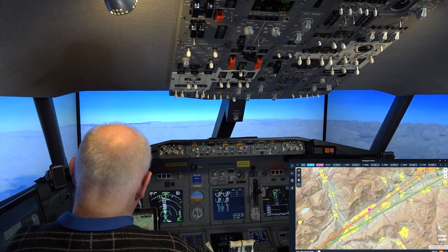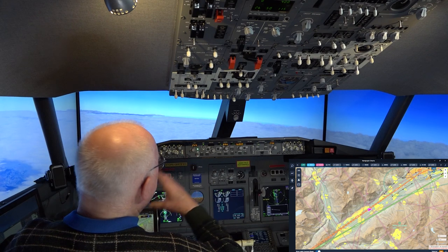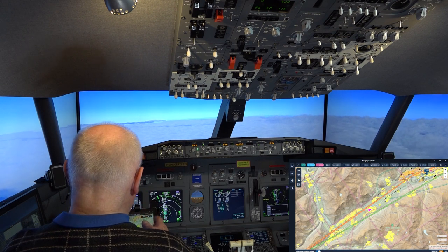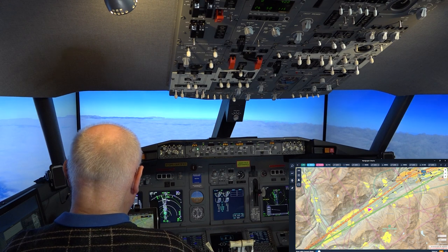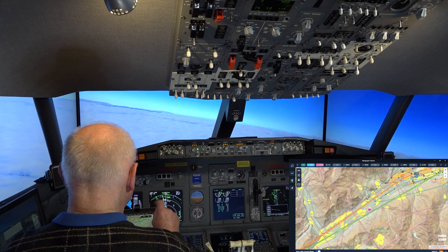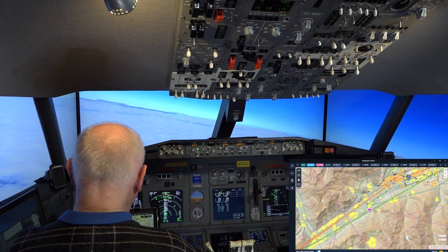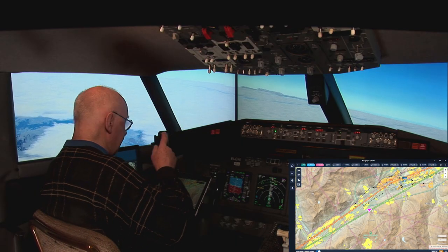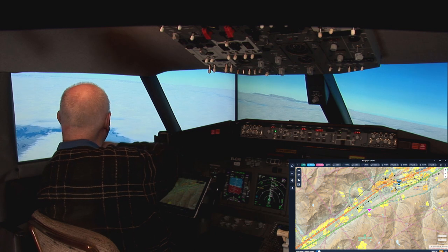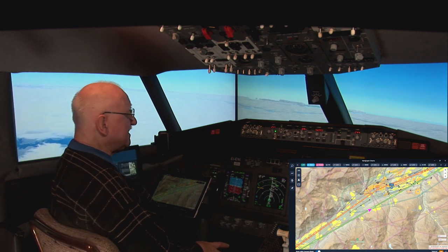The Navigraph charts has worked out rather well. There was one glitch. It came up and said there was a JavaScript error and I had to cancel it, but it didn't crash the program, it just came up with the error. Now we're coming over. Zion should be to the left. All I can see below are the tops of the Alps, and there's a lot of snow on there, and it does not look very forgiving should we make a mistake.